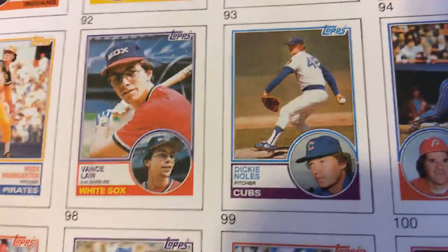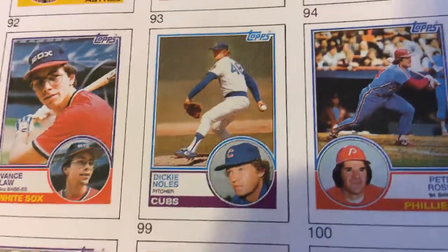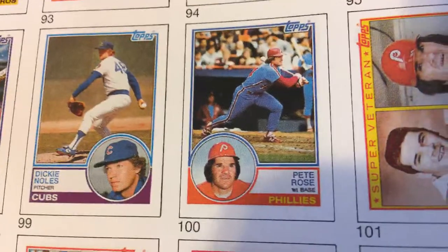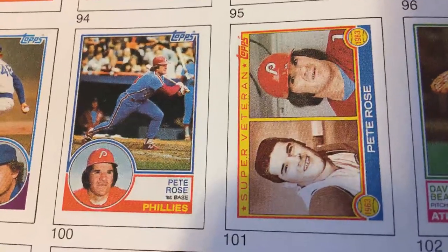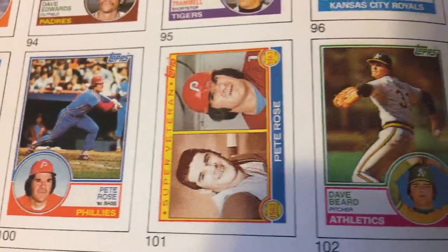A complete set of Topps 1983 in PSA 10 condition would be $550. There we go, Pete Rose. Oh, back-to-back Pete Rose. Is that how they're showing these cards? Interesting, that's nice.